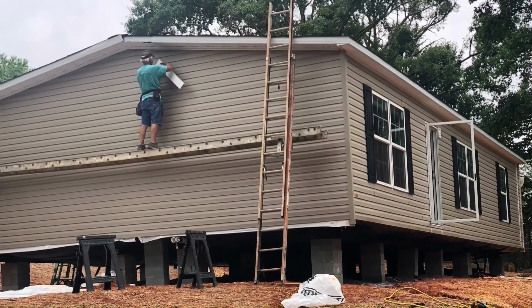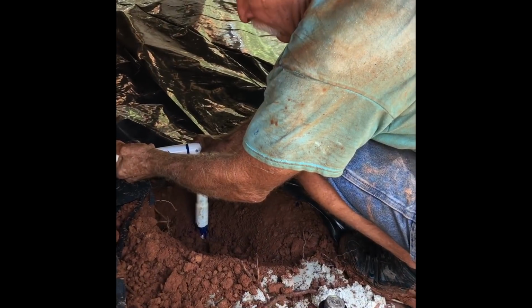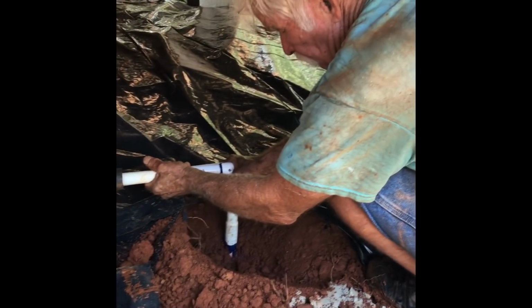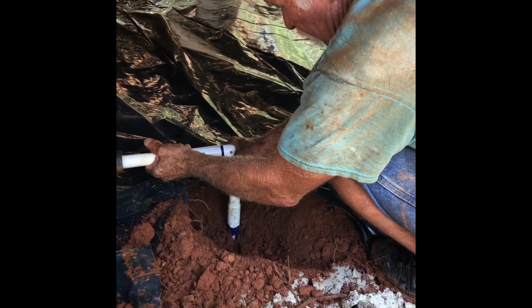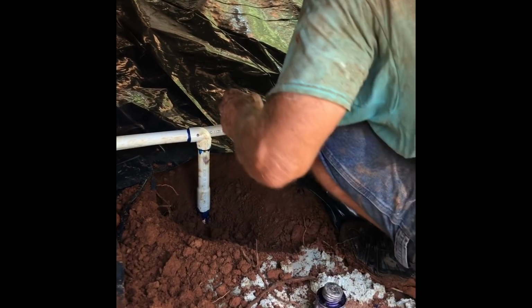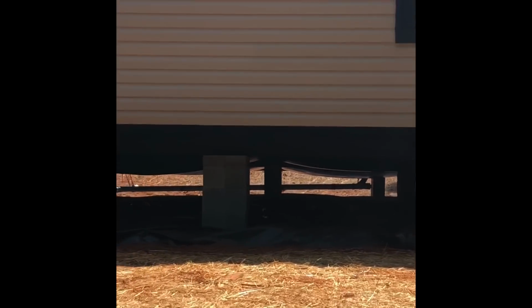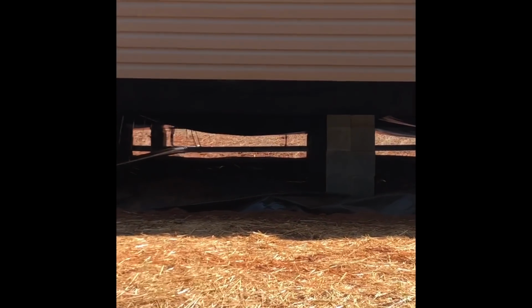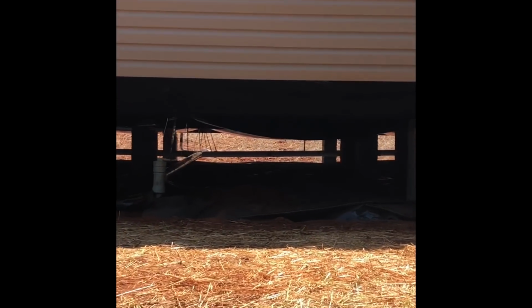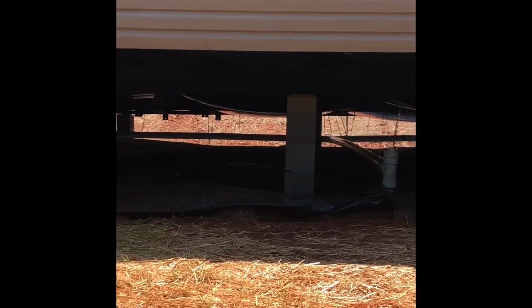young man came out and completed the siding, and he also connected the plumbing. And he was such a joy. My husband said that he couldn't keep up with him. He did an excellent job. Absolutely amazing. And I'll show you what it looks like under the house. You can see there all the plumbing is connected. The sewer and the water lines, everything was done. He ran all of those pipes himself that day.